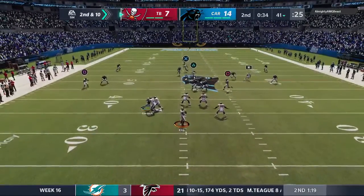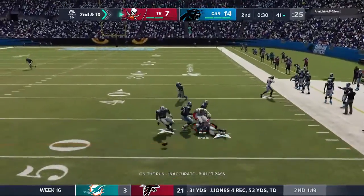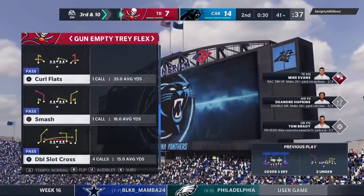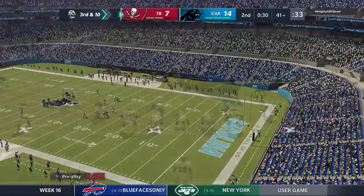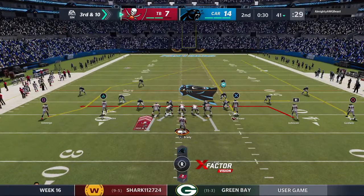And now a first chance for the backup here to throw. Escaping the pressure right. And that'll be incomplete. Took a pretty good shot as he tried to pull that one in. Couldn't hang on, 3rd down. Well, he certainly did a nice job improvising there, extending the play, hoping someone would come open downfield, but they never did.